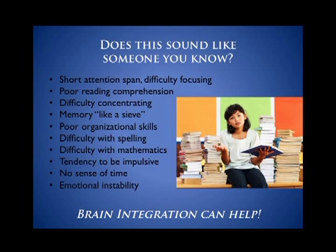And because the logic hemisphere is so depleted and the ADD person can't access it, there's emotional instability because the creative side is going strong, and all of those emotions just are running wild without logic being able to come in and change our perception of the series of events. So there's a lot of different kinds of things that brain integration can help.